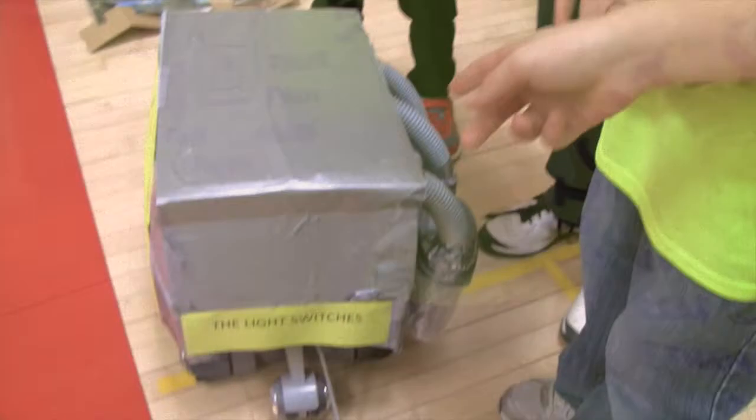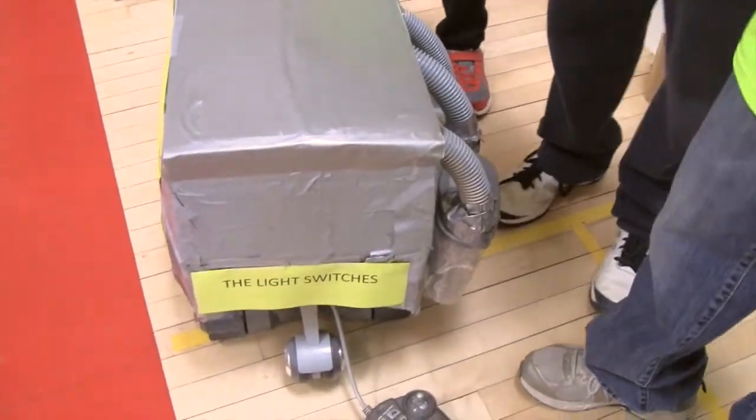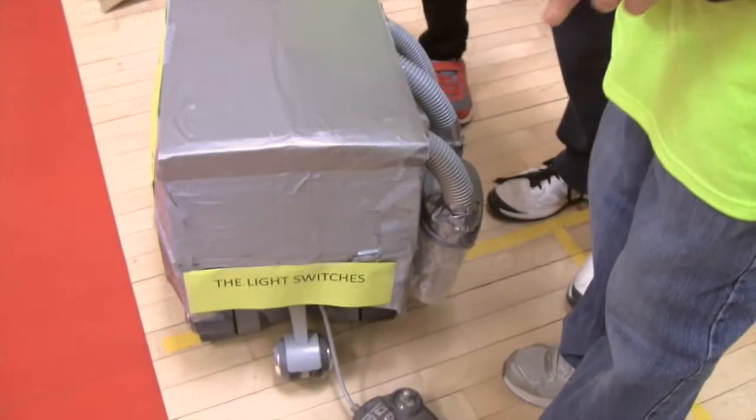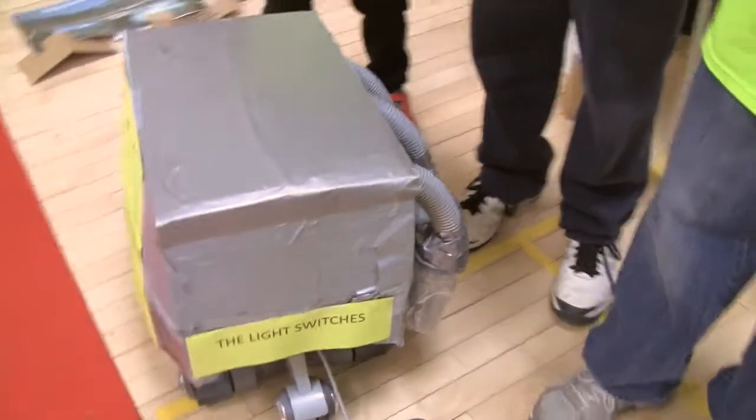It's my third year. The volcanic ash cleaner. It is meant for volcanoes in the volcano zone to clean up so people don't get sick from all of the ash. And it runs on treads, can store the ash.